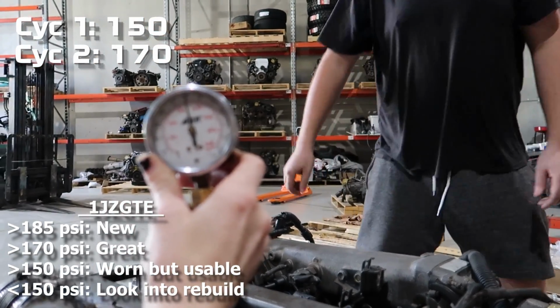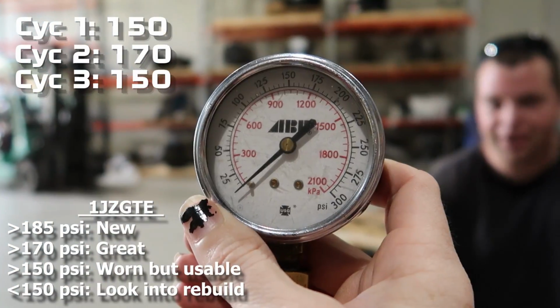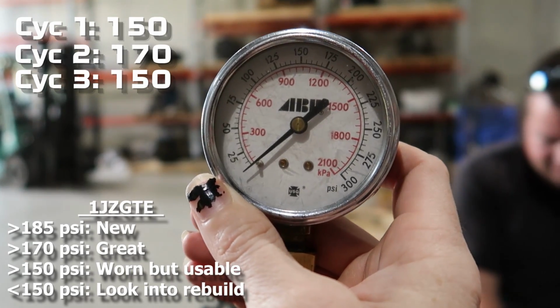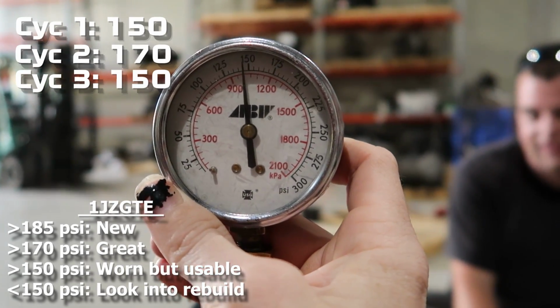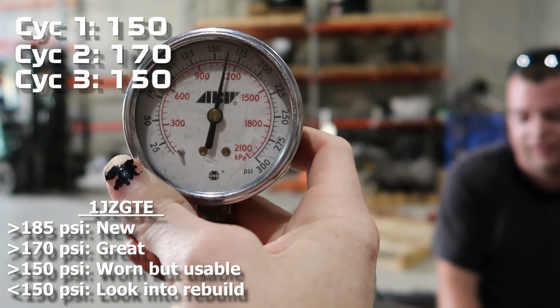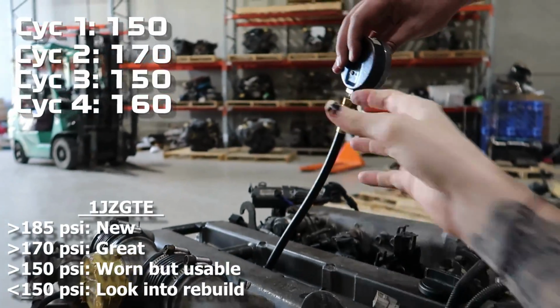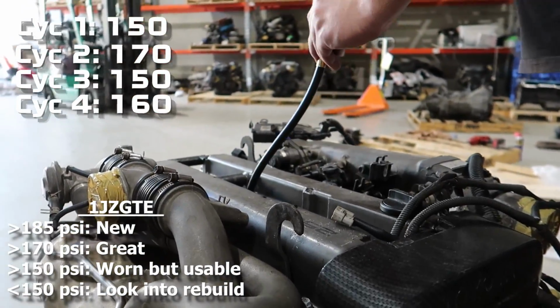That's another sweet one. 150. 150, focus camera. That's pretty good. Going, going. Because of the shit, you gotta refurb it. Oh, that's a nice one as well. Oh yeah, mate. 160. Yep. Got it. 160 on cylinder 4.